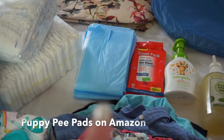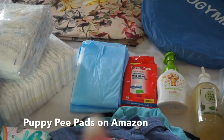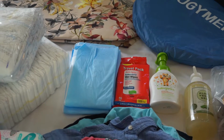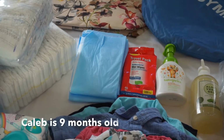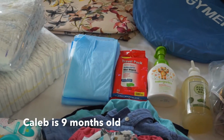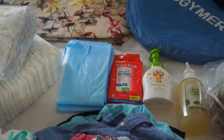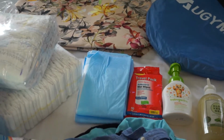And then these right here are puppy pads, and they work. He has used these pads for probably about 3 months now, and they do not give him a rash. They do not have any reaction with his skin. It works for us. And they have children pads like that, but they're more expensive.